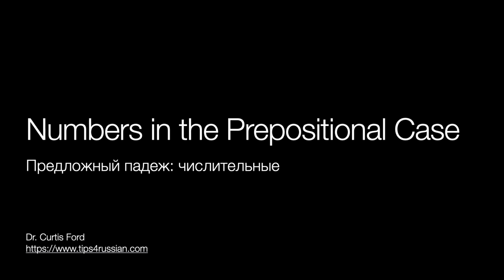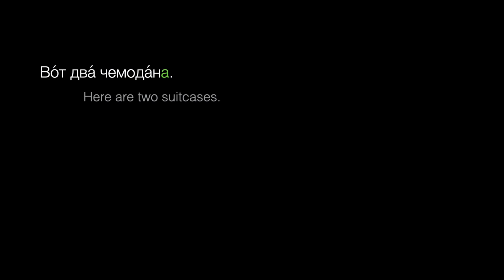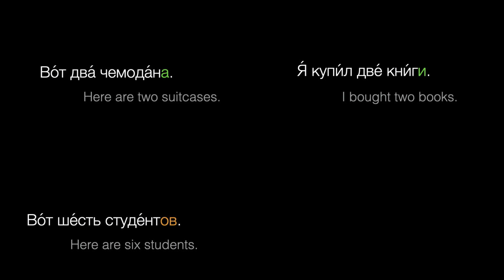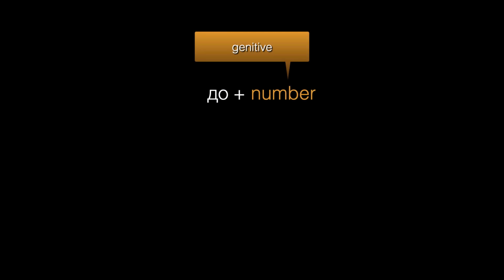In beginning Russian, you probably learned the basics of using numbers with nouns in phrases like these. Вот 2 чемодана. Я купил 2 книги. Вот 6 студентов. Я купил 5 бутылок. And later, you learn that sometimes the forms of the numbers themselves can change for case.